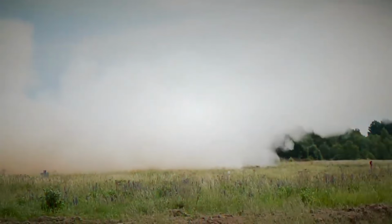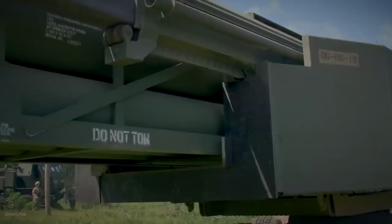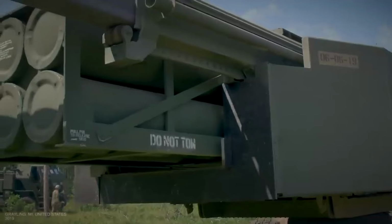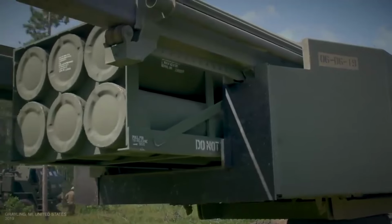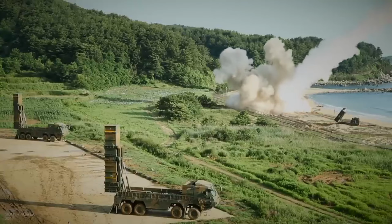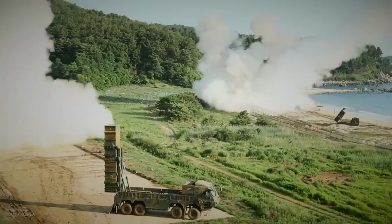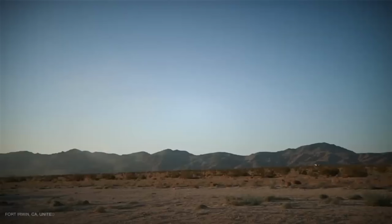If the range of 70 to 80 kilometers suddenly becomes too small and the target is much farther away, there are missiles of a slightly different class. True, the M142 HIMARS can launch only one such missile, and then will need to be reloaded. We are talking about the MGM-140 ATACMS. This almost 4-meter missile takes off from the launcher at a speed of 1,500 meters per second and easily covers a distance of 300 kilometers.